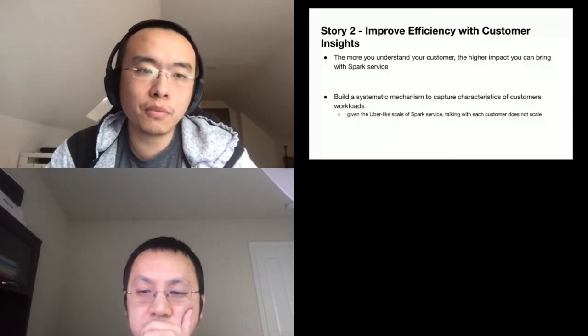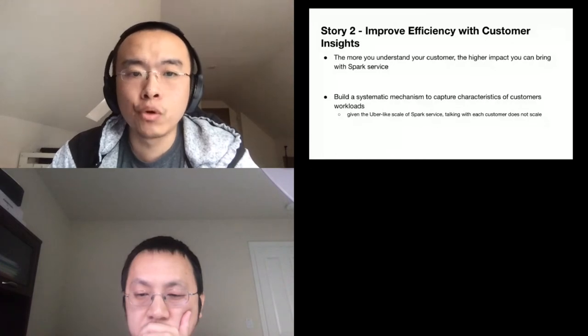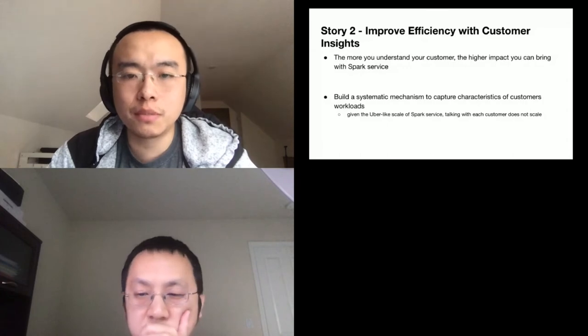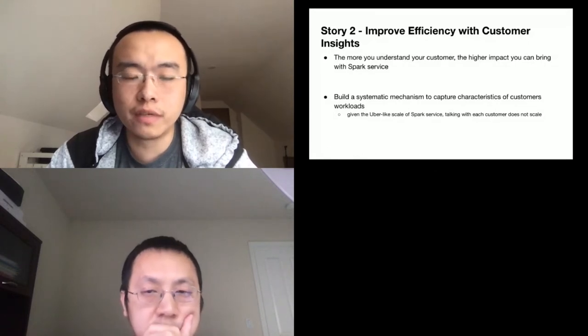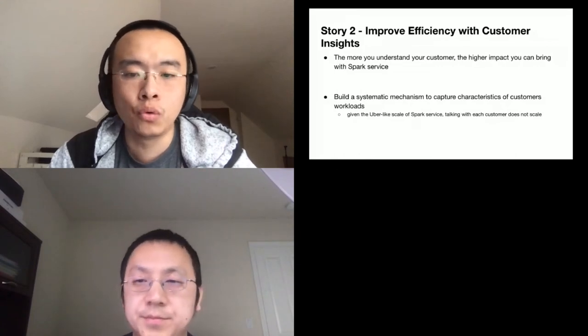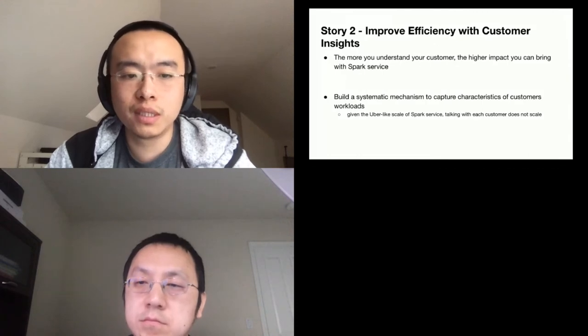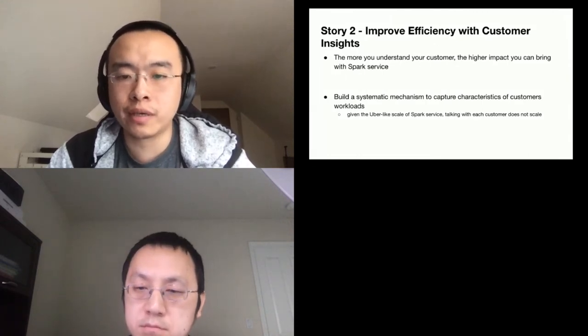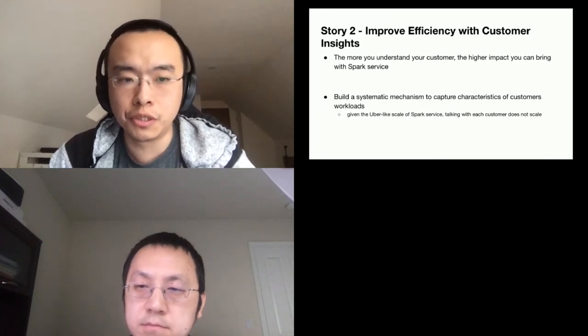So for the summary of this story, efficiency is very critical, but you need to bring the efficiency with customer insights. The more you understand your customer, the higher impact you can bring with your Spark service. And given the Uber-like scale of Spark service, it is very hard for you to talk with every customer and build every customer-specific feature one by one. So you need to build a systematic mechanism to capture characteristics of customer workloads and help you to build efficiency related features.